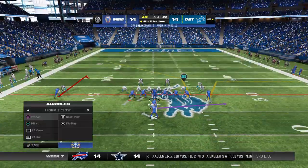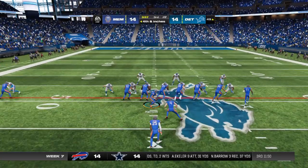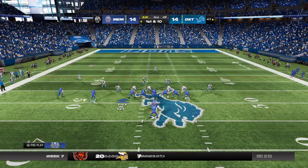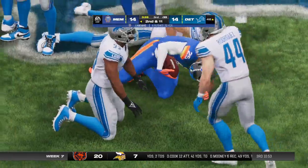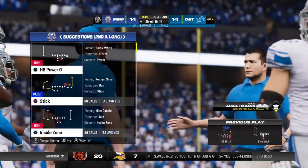Matt LaFleur has some confidence in his offense, his guys going here on fourth down. They'll treat it as they convert on fourth. Right back to him on first down, and he is going to lose yardage here. He'll lose a yard there, and it's second and 11. That's a tough one right there.